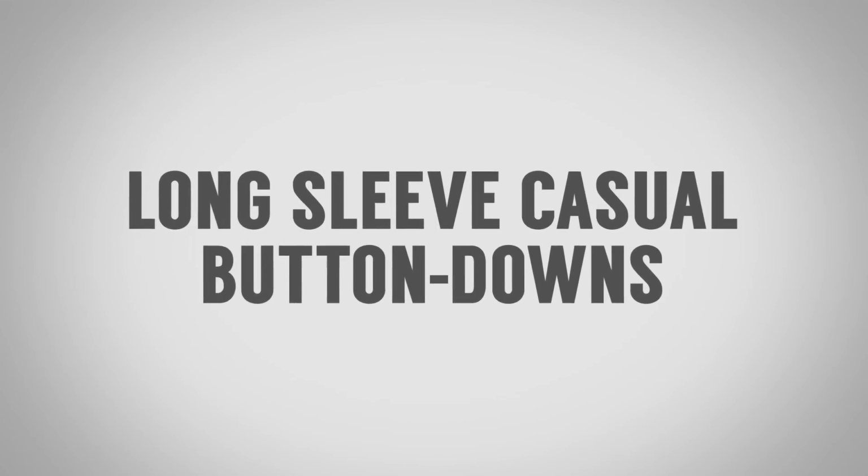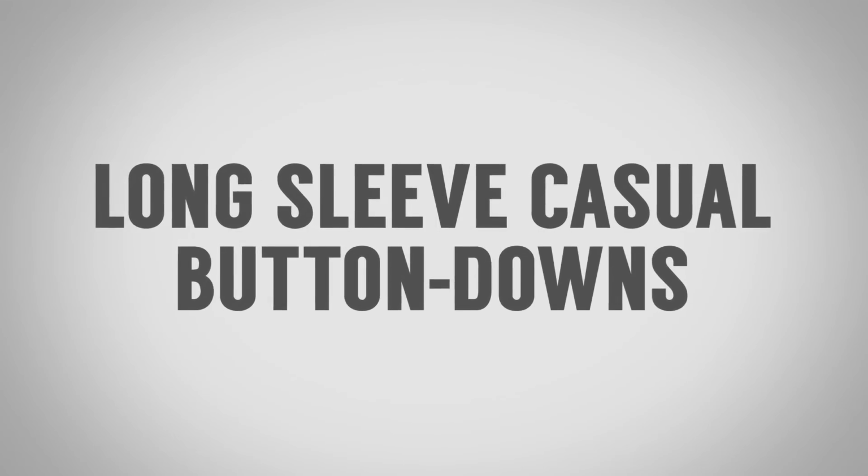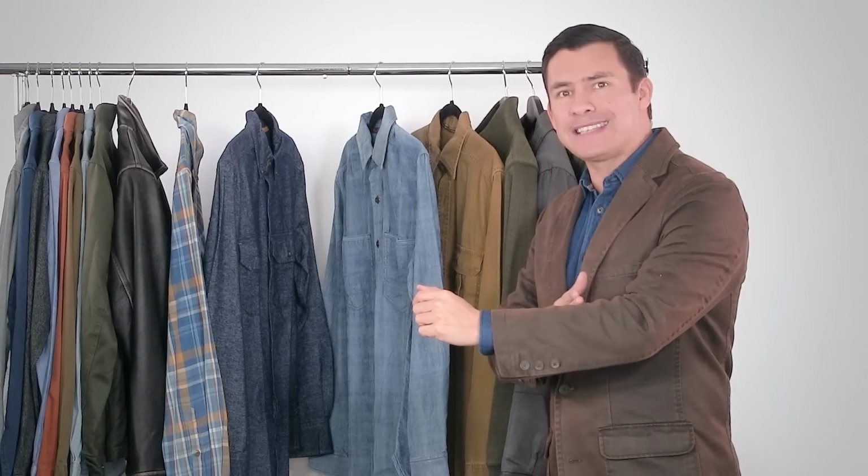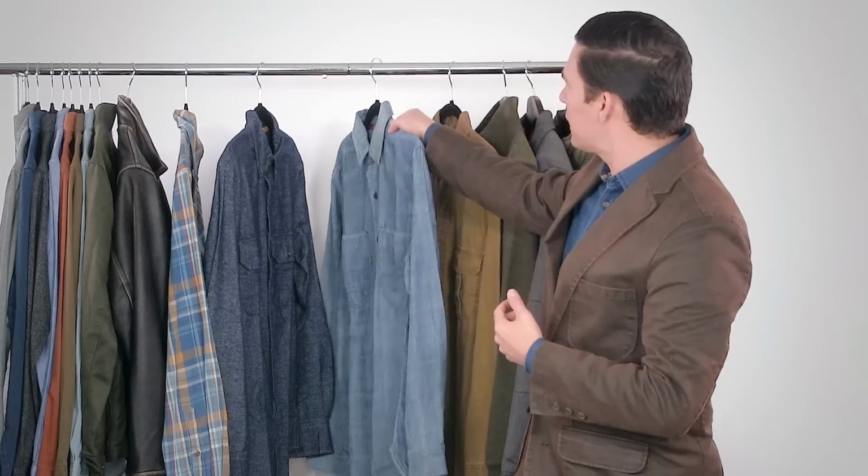Item number 3 for the thin man, let's look at casual button downs that are long sleeve. So guys, you can always roll your sleeves up. You can go to about midsection right here in the forearm area. That's always going to look better, especially if you've got thin arms, than going with a short sleeve button down shirt. So let's look at the options here.